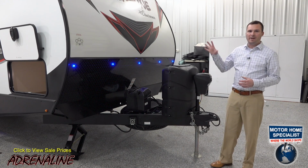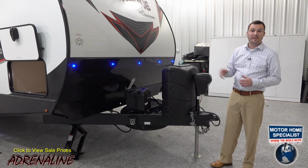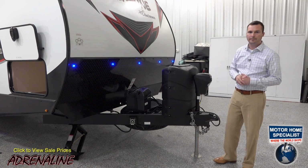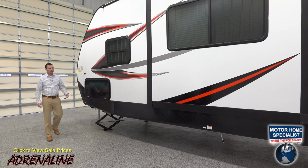With this trailer being all LED lit inside and out, one of those solar panels will be able to handle this trailer pretty easily. Let's walk around to the off-door side so we can see the features that are over here. So here we are on the off-door side.